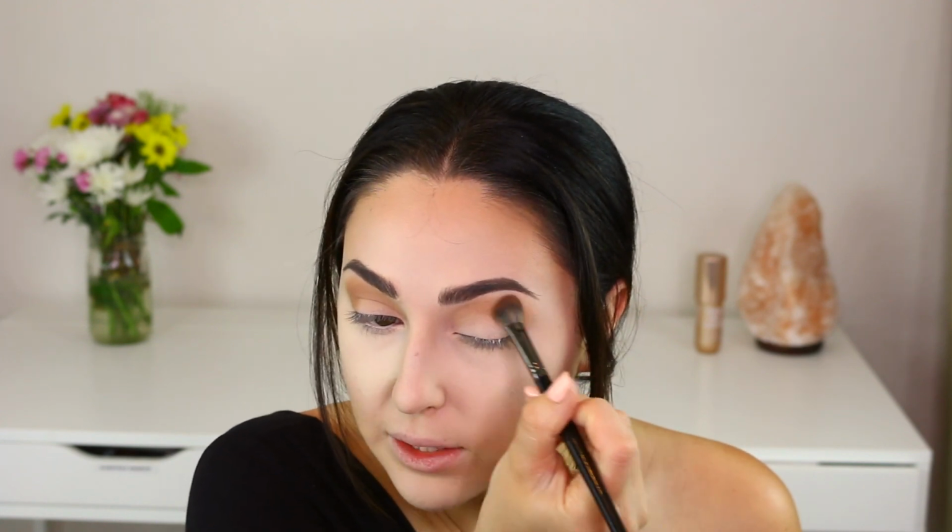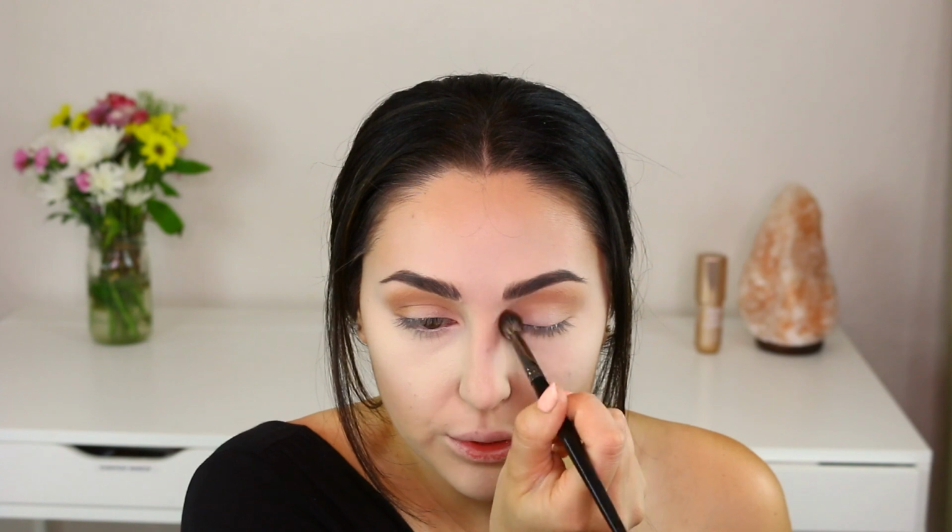I really like this color though, because I feel like I could do a cool or a warm toned look with it, because it's just a really pretty nice transition shade. Like, it doesn't have a lot of cool tone in it, but then again, it also doesn't have a lot of warm tones. So I feel like it's a really great transition shade.